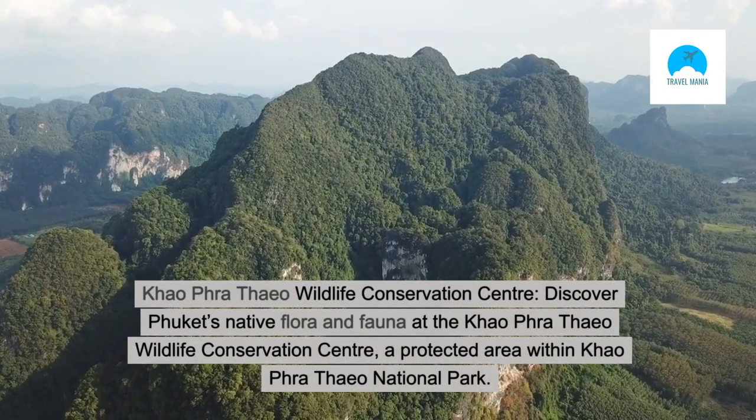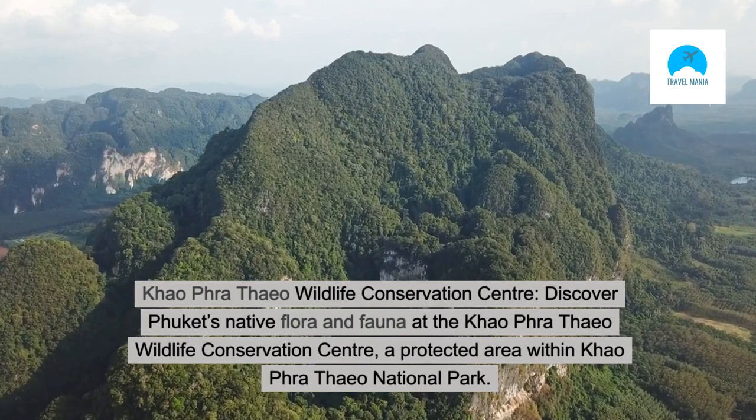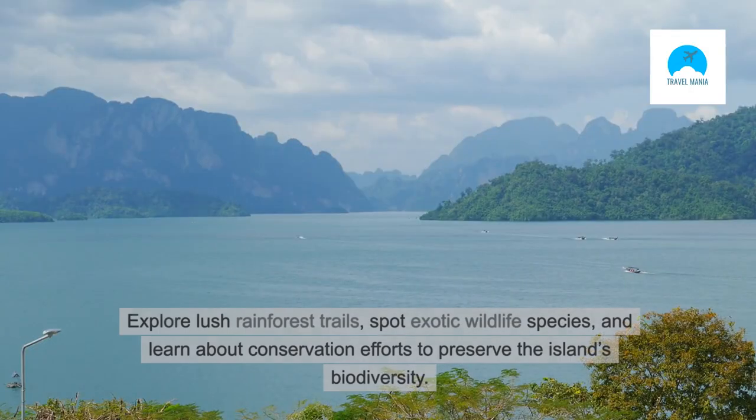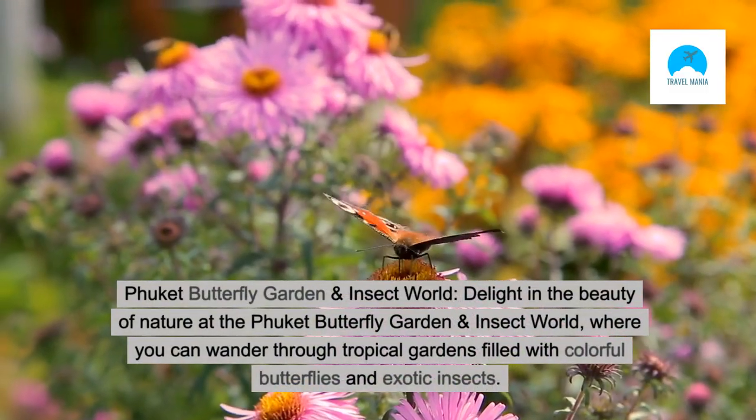Khao Phra Theo Wildlife Conservation Center. Discover Phuket's native flora and fauna at the Khao Phra Theo Wildlife Conservation Center, a protected area within Khao Phra Theo National Park. Explore lush rainforest trails, spot exotic wildlife species, and learn about conservation efforts to preserve the island's biodiversity.